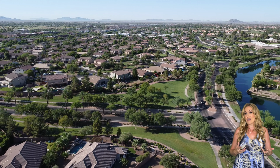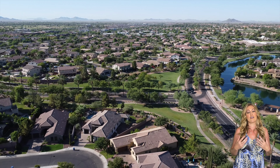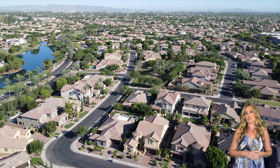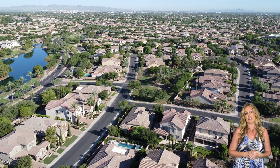So Fulton Ranch is just a short drive from there, which is really, really great. And also, if you want a nice place to go out in the evening, and dining or shopping, this is a great location as well. You have the Chandler Fashion Mall, which is really close by. If you like casinos, you have a casino within 15 to 20 minutes away.